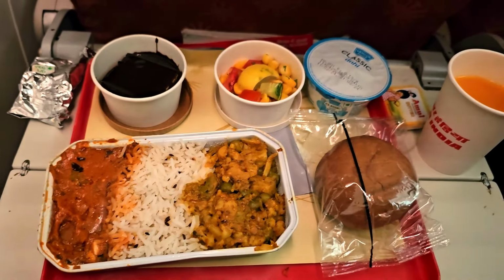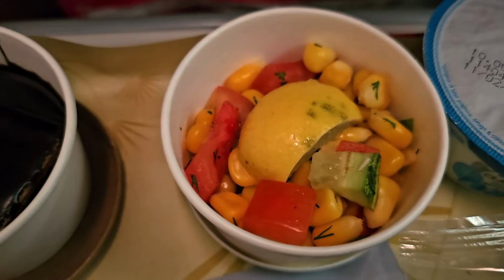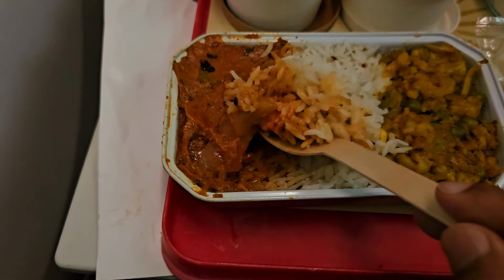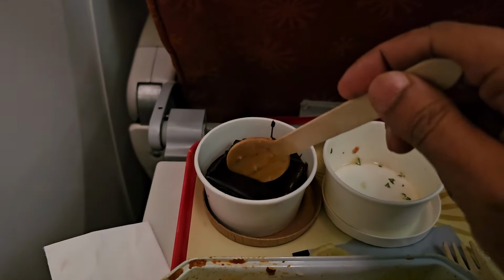Let's dig in. So I'm going to try the salad first. Pretty good salad. Alright, let's try the mains now. Well, that was an excellent meal. Thoroughly enjoyed it. And one thing I can definitely say with surety is that Air India has upped its game on its meal service.